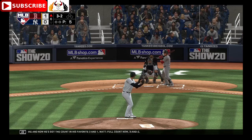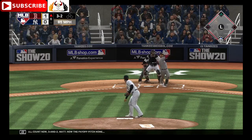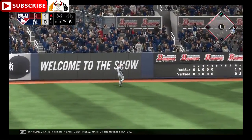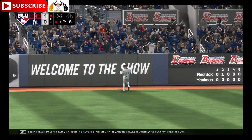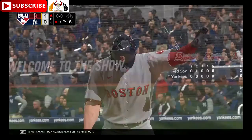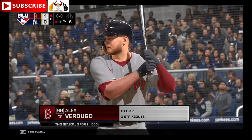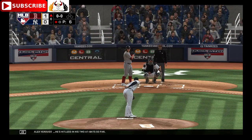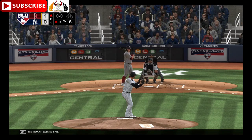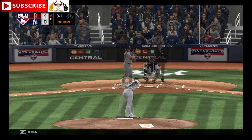Full count now, 3-2. Now the payoff pitch home. This is in the air to left field. On the move is Stanton, and he tracks it down. Nice play for the first out. At the plate, Alex Verdugo. He's hitless in his 2 at-bats so far. First delivery to him on the way.